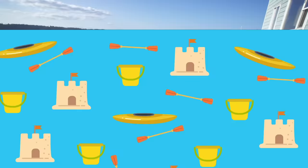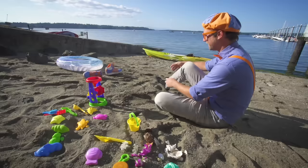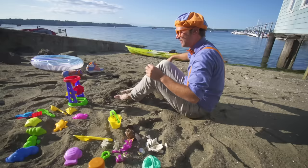Woo-hoo-hoo-hoo! Check it out. These are my sand toys. I love playing in the sand. Okay, let me get a little comfortable. Whee! Take off my socks. Oh, the sand feels so good in my toes. Whee! All right, let's see.